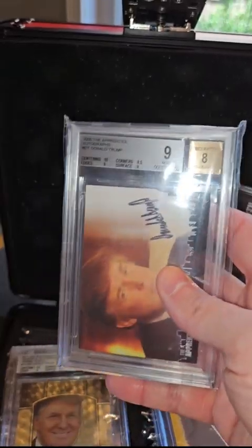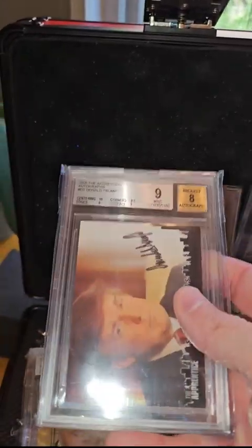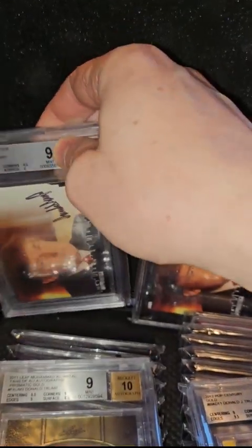There's only one mint. It's right here. There's nothing higher. There's nothing similar. This is a pop one. We're going to talk about this. This is his first on-card auto where he actually held the card and signed it.